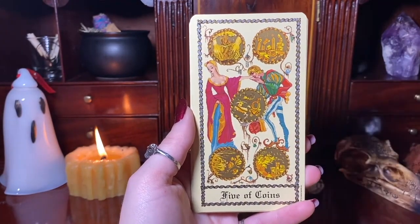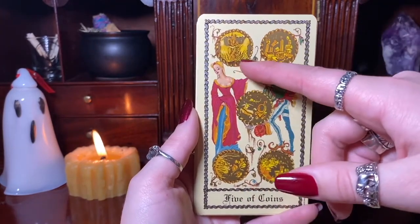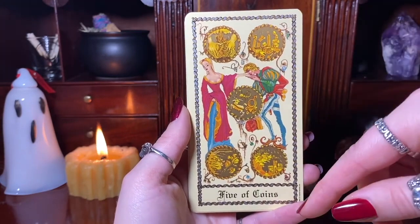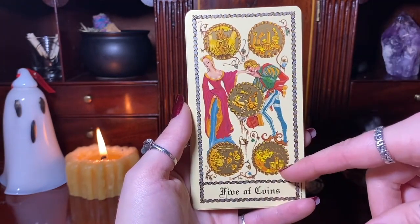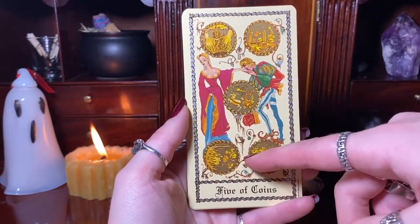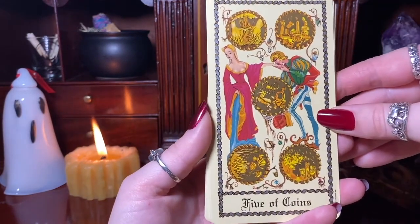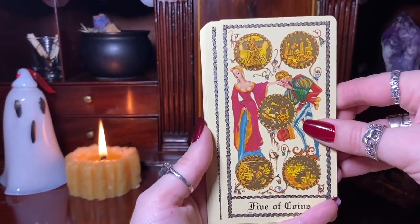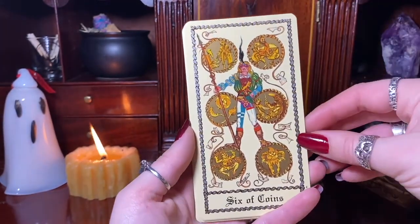Who knows? But look how disastrous we see in all these coins. This is a couple of hands squishing something that's on fire, buildings falling apart. This looks like a tsunami, a fire tsunami that's about to go over the town. And this is a massive wind, tornado, hurricane type situation. It's very interesting what you end up seeing in these cards.